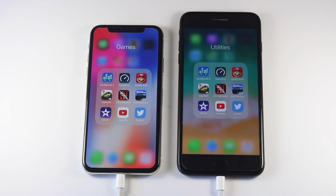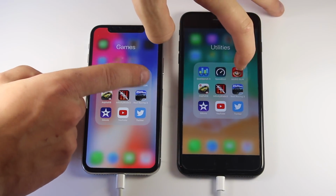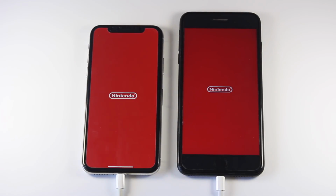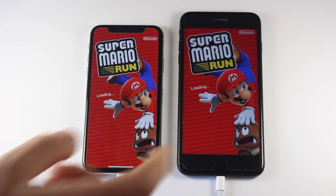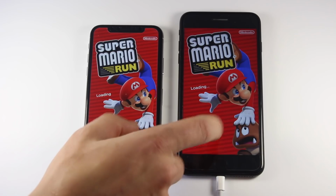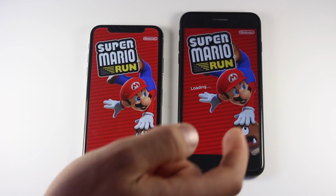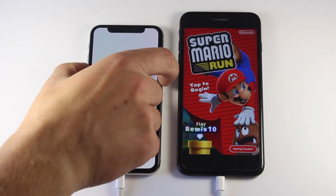Now, next up, we're going to start with some games. So first of all, we'll do some Mario Run. So on the count of 3, I'll start Mario Run and see which one opens first. 1, 2, 3. So Mario Run has just been optimized, I'm pretty sure, for the iPhone 10, as you guys can see. I'm going to keep tapping, and hopefully they start at the exact same time. Now, I'm just going to be surprised. There we go. So the iPhone 10 was actually ahead there, and it started quickly.